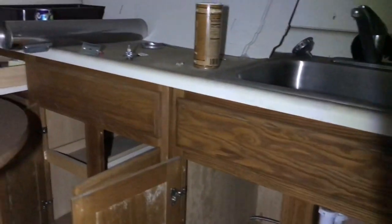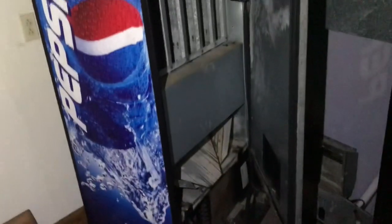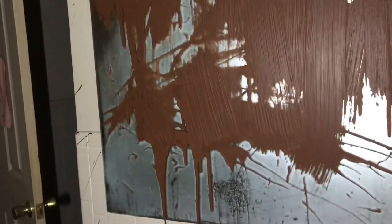Look how the woodwork has changed here. Nicer woodwork. Here we got a pop machine. Looks like somebody's already stripped it out, but yep. So basically, I guess as you go on back here, it's just men and women's bathrooms. Somebody got a little paint happy in here, it looks like. This would have been the women's bathroom.